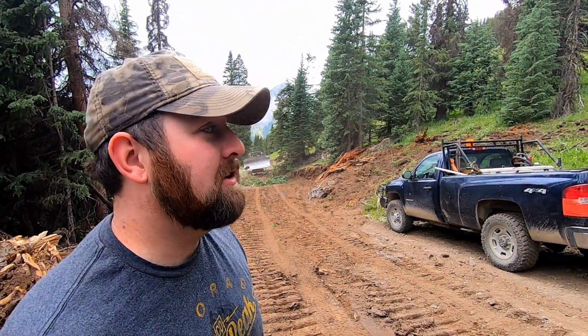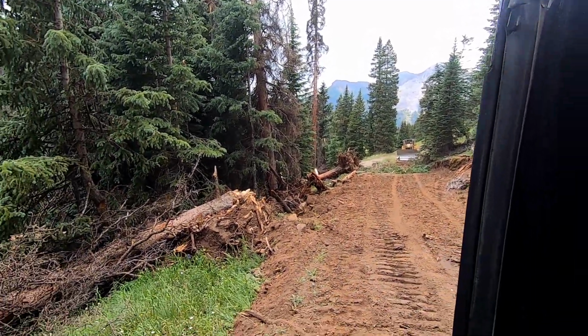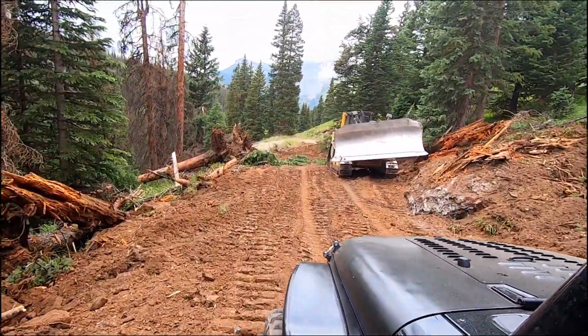It's still crazy to think that it got all the way up here. These are pretty steep roads, so. We'll let them finish clearing it out, and then we'll get going. And then we'll keep going, get back down to that fork in the road, and then keep going up the mountain, so. Thank you, Mr. Dozer.